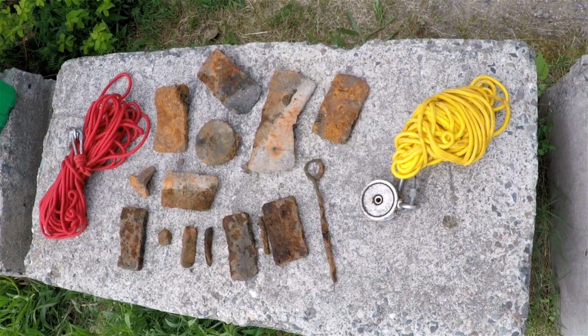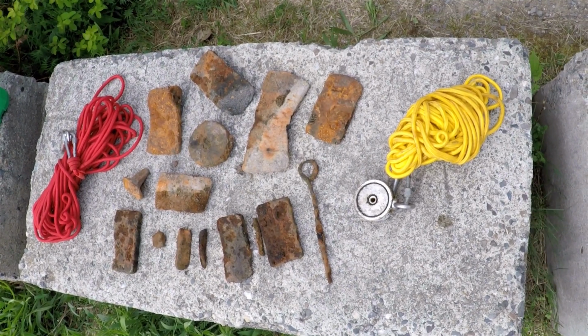It's not a bad haul for today. No. An even more successful outing this time. I had a lot of fun today.